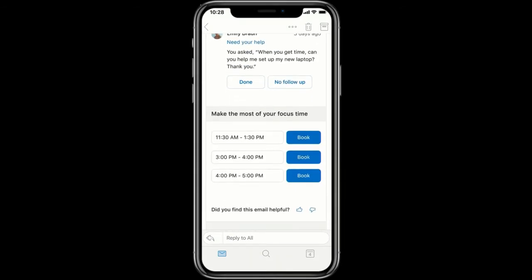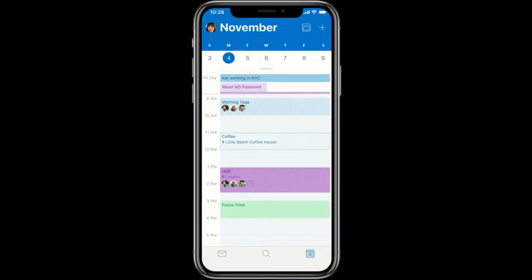And to do that, she helps me block focus time in my calendar. So now I have focus time, no one can bother me, and I can get everything done.